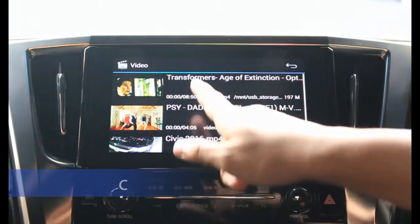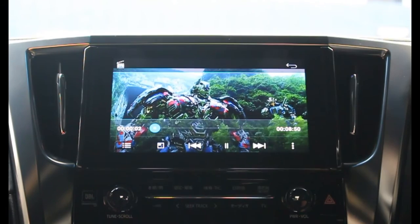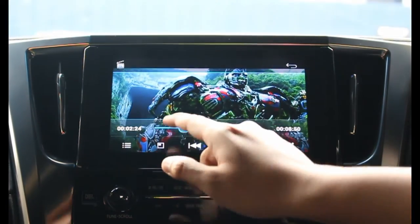The video functionality works very similar to the music. Simply plug in a USB or hard drive with a video in it, and now you can enjoy your video on the go.